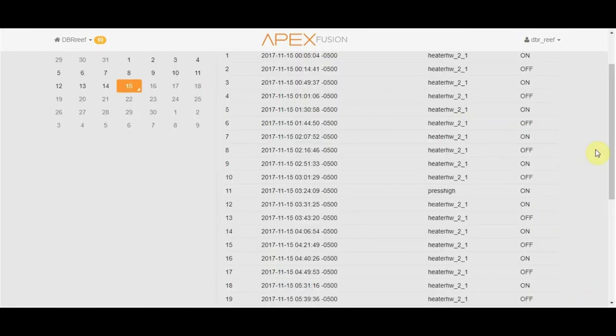This is a log of when the heater turns on and off, and we can see that the heater turns on and stays on for 10 to 15 minutes each time, and it stays off for about half an hour, which I think is a really good amount of time. It's not turning on and off constantly, so it's not stressing the pump, but it's not continually running either.